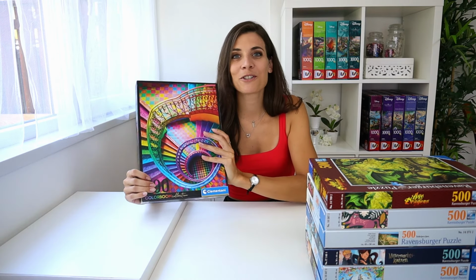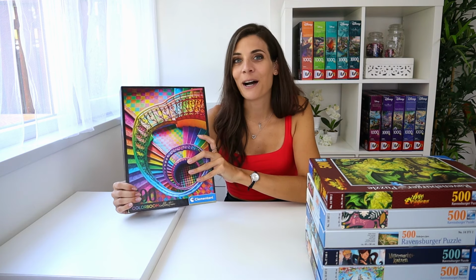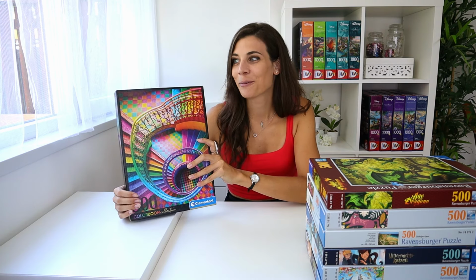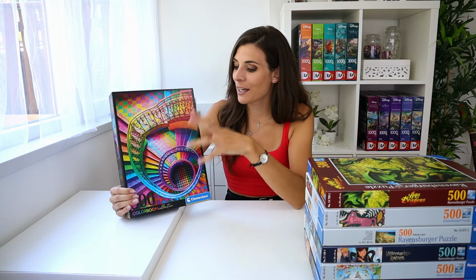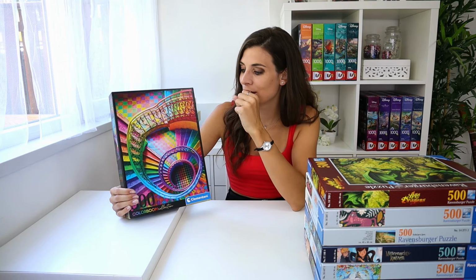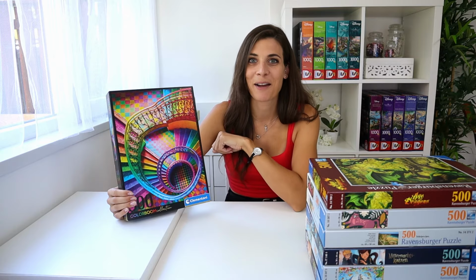Anyway, my prediction for this puzzle was 55 minutes. I don't know why, because again, I think I got a bit cocky, but it's got so many colors, and I think it's going to be quite easy to separate. So yeah, that was my prediction. Let's see how it happened.